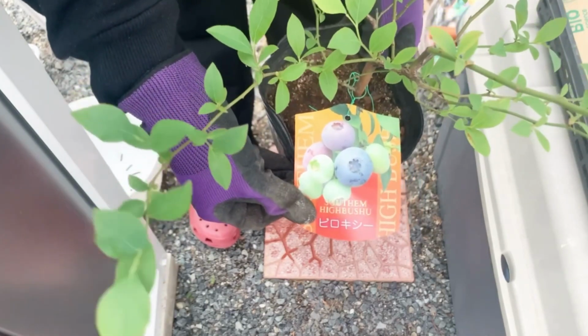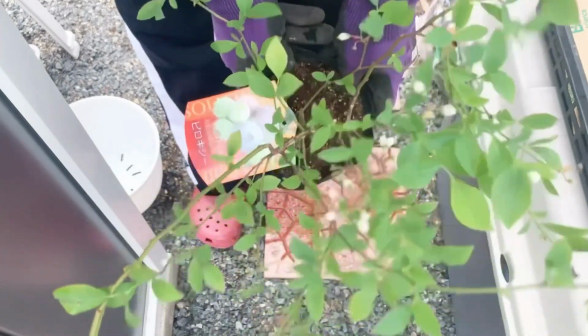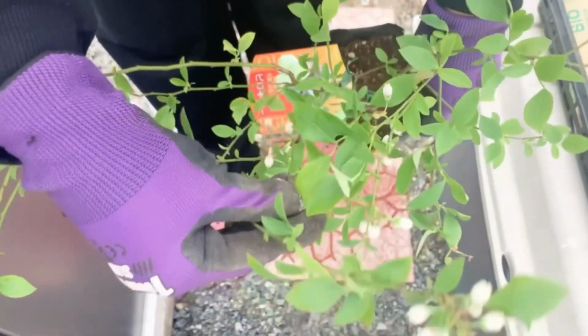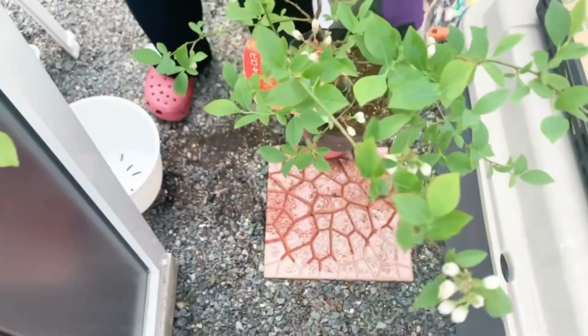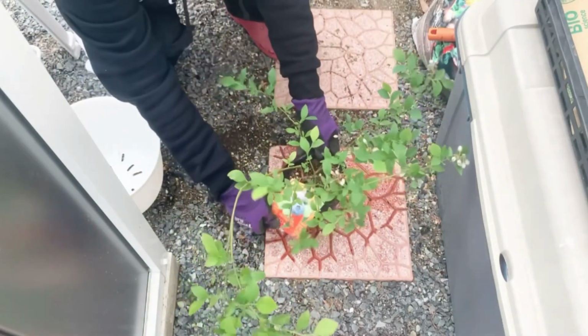So today I'm going to plant this blueberry that I bought a while ago. And I noticed that it's getting bigger than the actual size that I bought it. And I also noticed that it's flowering and will be bearing fruit soon.